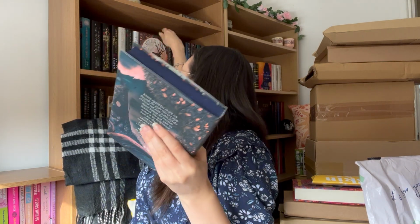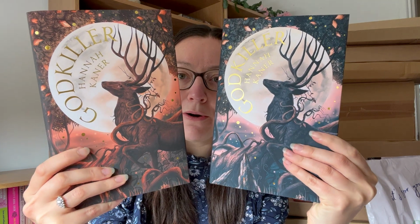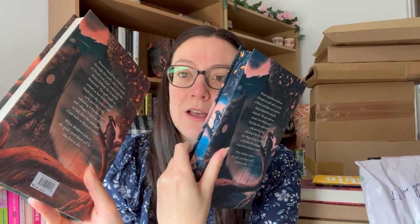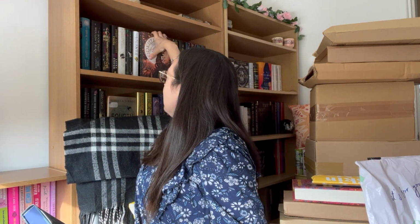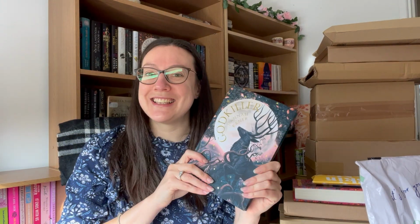So that's gorgeous. I'm actually just going to take this off so we can physically compare the two. So this is the normal version, obviously. So yeah, it's kind of lost that brown colour and we've got all of these blues and pinks. It's absolutely gorgeous. So I'm happy to add this to my collection. And I find it mad that Godkiller's only just come out in the US. It came out here months ago, and it was actually one of my first fantasies that I read. It's just a really nice fantasy, quite short for a fantasy as well, but gets a lot in.